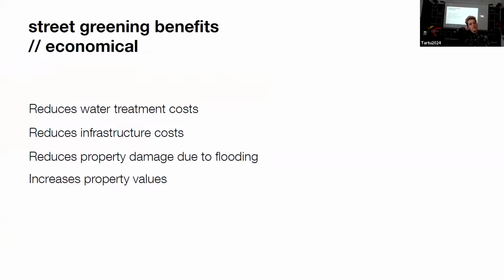Now we go to the economical benefits. The first three are directly related with the ecological benefits. So it reduces water treatment costs because water is cleaner. It reduces infrastructure costs because green infrastructure are less implicated in this process, so they don't have to be compromised. And it reduces property damage due to flooding, because all these solutions are fighting climate change and floods.